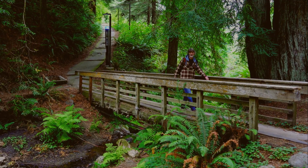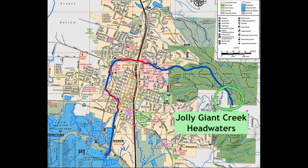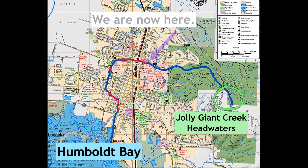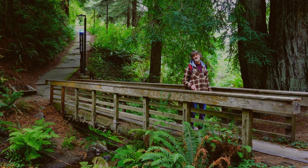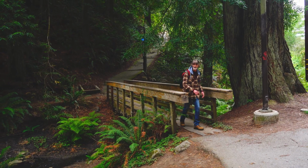Welcome back to our continuing expedition to follow the Jolly Giant Creek from its headwaters all the way down to Humboldt Bay, a distance of about 4 miles. Right now we're at about the halfway point, and this is where the Arcata Community Forest meets the campus of Cal Poly Humboldt. I'll meet you a short ways downstream.